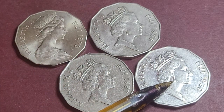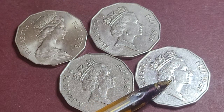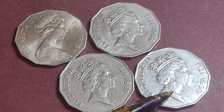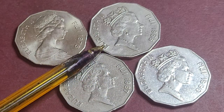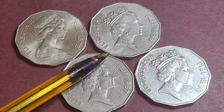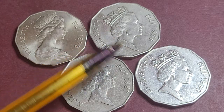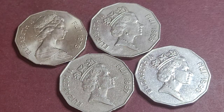And the 1990 had a mintage of 800,000. So the key date for the nickel plated steel is the 1992 of 280,000. The key date for any of the copper nickel coins is pretty much a 1986-87 with 160,000. So, and yeah, if you buy coin lots, you can actually pick up a few of these.